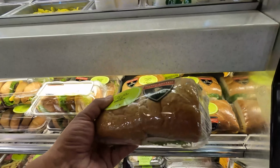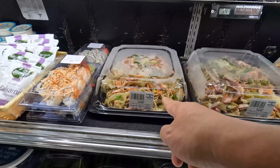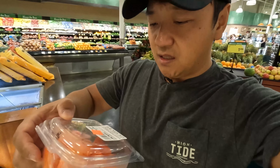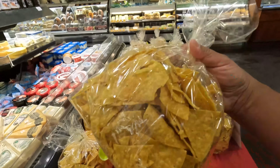Whoa, you rarely see sandwiches this big anymore in grocery stores. Also some rolls, giant platters of chow mein, Lihing pineapple, discounted from $5.43 to $1.99. That's a good deal. And a bag of fresh tortilla chips. I think that's pretty good for dinner.